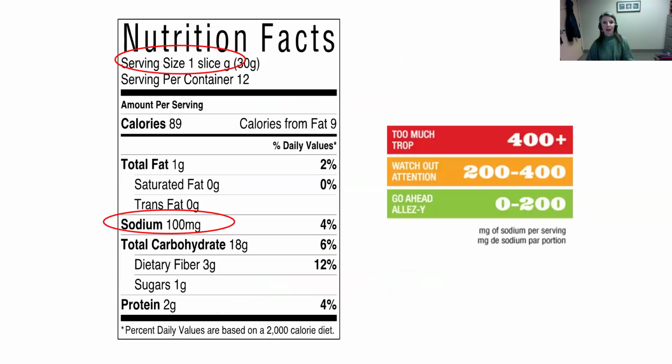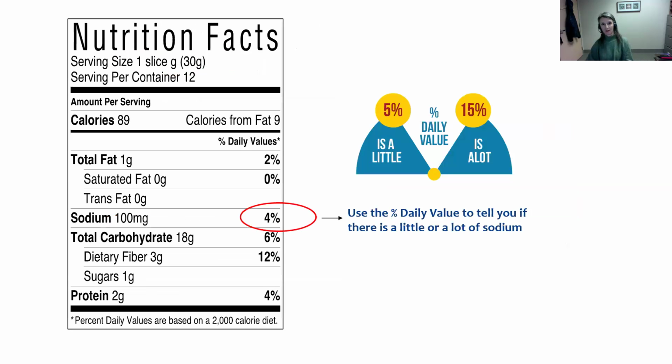When you're looking at the label, you want to first look at the portion size and make sure that that's a realistic portion for you. For this one, one slice of bread has 100 milligrams of sodium. And from the side chart there, you can see that 100 milligrams falls into the go-ahead green category. So this product shows you that it is a good choice. If you didn't want to look at the milligrams of sodium, another way to look at it is the percentage. This slice of bread shows you that 4% of your daily intake is coming from the sodium. And you can see in the scale on the right that 4% falls into the "a little" category and also shows that it's a good product to choose.